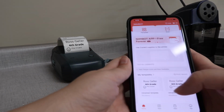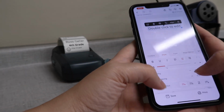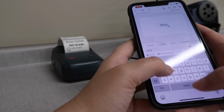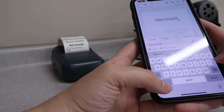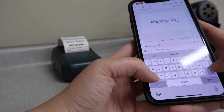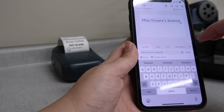Okay, so now let's make a label with a QR code. So I am going to call this Miss Vincent's, let's call it a wish list. Wish list, and move that up here.